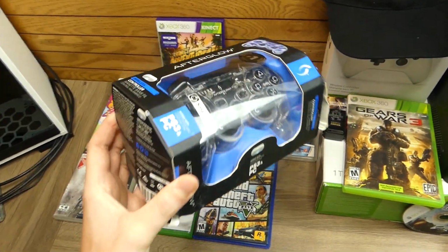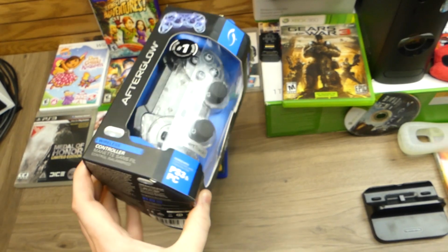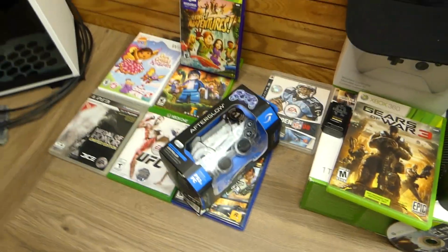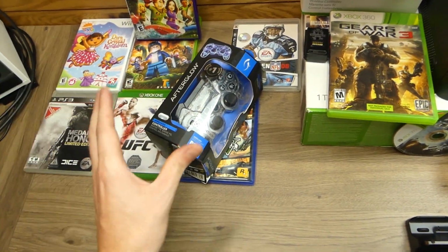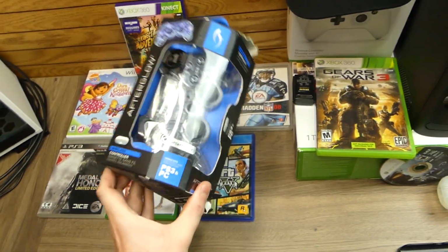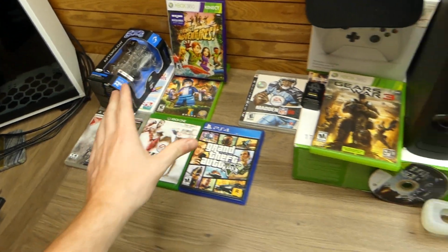So this right here does work. I put it back in the box because I thought it was cool. It's basically brand new, like, this is how I found it. I wanted to show you guys exactly how I found it. Brand new in the box, basically. Has a USB, it's wireless. I didn't try it on the PC. I tried it on a PS3, but I would assume it works fine on a PC. So definitely a really, really cool find, an amazing find.